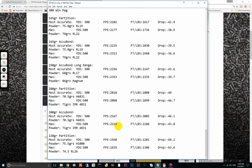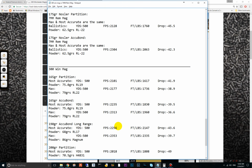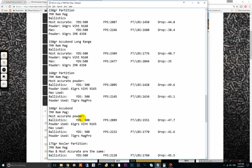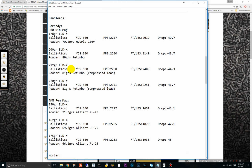On average, the 300 Win Mag is about 100 to 150 foot-pounds of energy more, but it has significantly more kick than the 7mm Remington Magnum. They kind of trade blows depending on the hand loads. If you're using Hornady hand loads, the 300 Win Mag will perform quite a bit better. Again, it's going to come with a lot more kick.